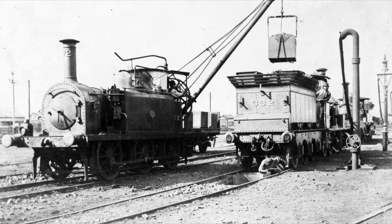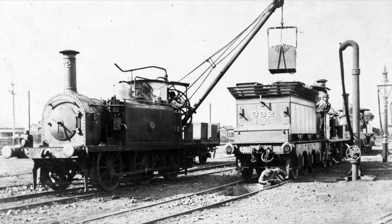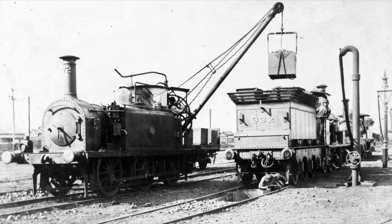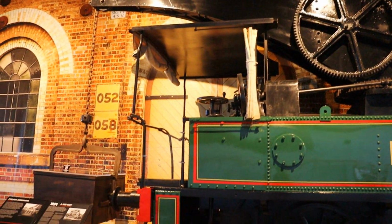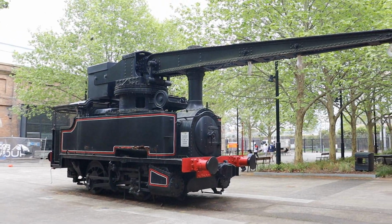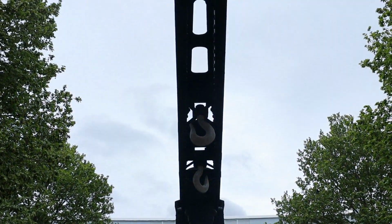Smaller yards had less money for such facilities, so often a steam crane was used instead. If there wasn't room for a permanent yard crane, then sometimes a mobile steam crane would be used to lift the buckets instead. A good example of this is in New South Wales, where an adapted version of the Stroudley Terrier was built with a crane attachment for such jobs. It still required several people to operate, and could only lift small buckets, but was a far nicer way of getting tons of coal up to the bunkers than manually shoveling it by hand.